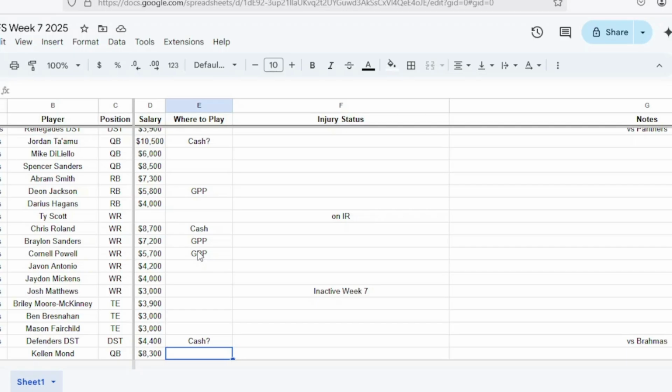In terms of that running back room, not really interested in getting Abram Smith. He hasn't done much as of late, but if you want to take a shot on Deion Jackson at $5,800, you can definitely do that. Wide receiver room remains relatively the same. Chris Rowland's kind of that lead guy, $8,700, a viable cash game option. Braylon Sanders behind him has kind of stepped up as that $7,200 GPP option. A very interesting guy if you want to stack both Chris Rowland and Braylon Sanders with Jordan Ta'amu this week. Definitely does make a lot of sense.